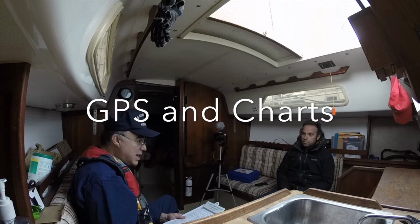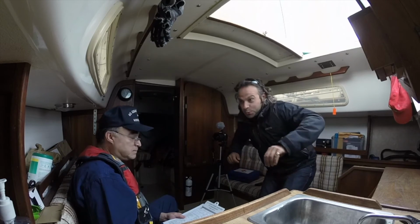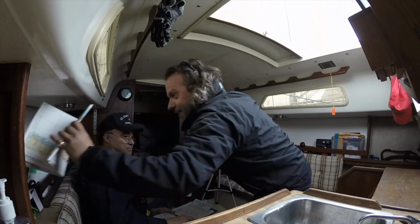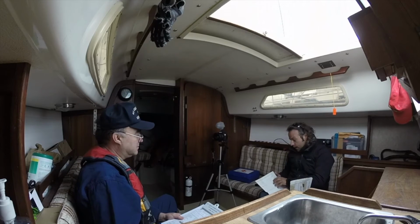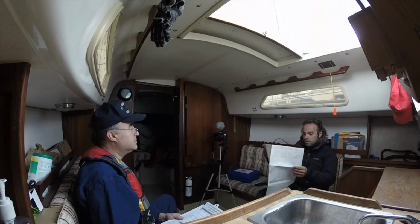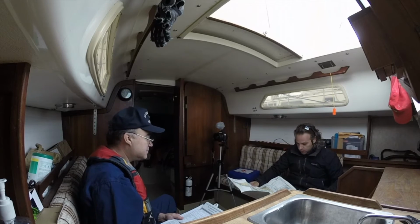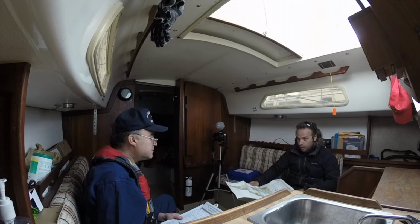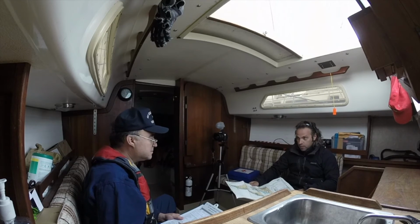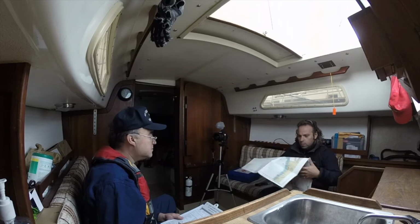Navigation, charts, and aids. Now, you probably have a GPS on the boat. Seems like everybody does these days. I'm old school. Even better. We do have a handheld GPS, but we always keep paper charts on the boat as well. I'm a big believer that wherever you go, you should have paper charts as well as a GPS or chart plotter.